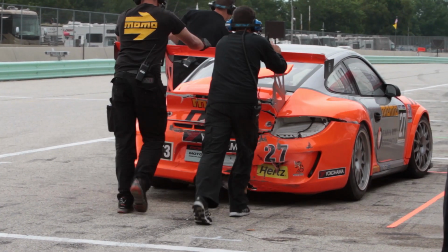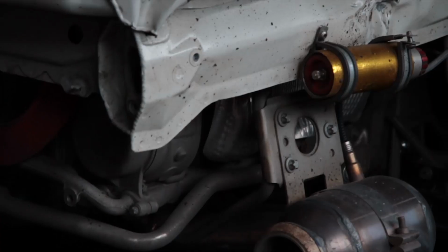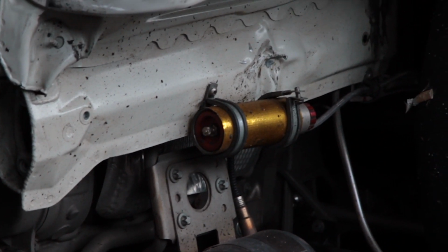The car is now having to be shipped 2 hours away to a frame shop to get the frame realigned so that I can race tomorrow.